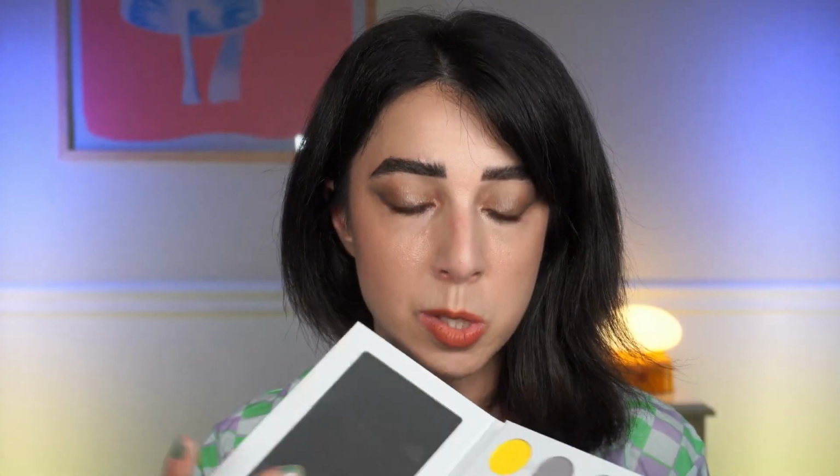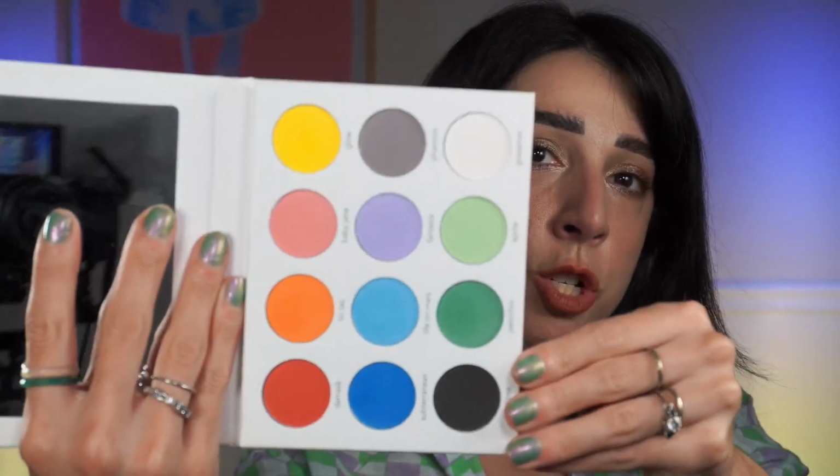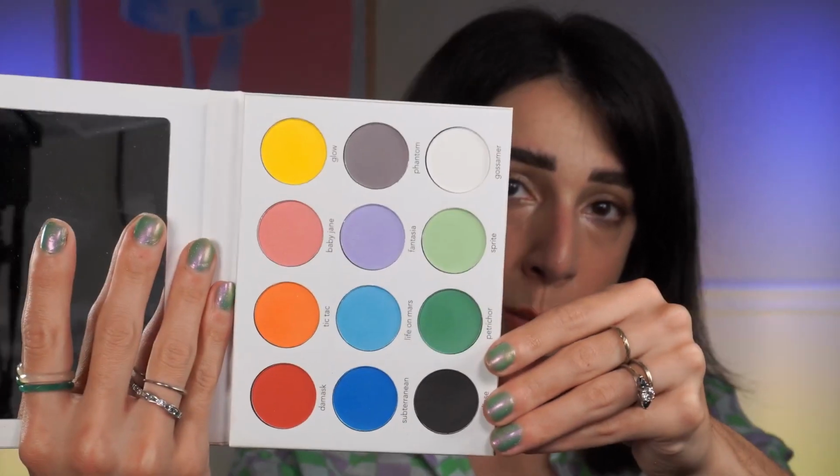And I have the Psyche's box, which is the first palette that the brand came out with, and then Real Fantasy, which came out later. Both of these I've considered decluttering. They've made it through a few declutters. This is all just matte pastel shades. You can see it feels very art boxy.